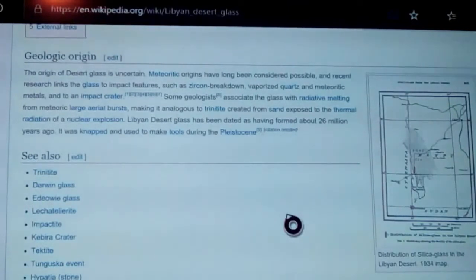And so making it kind of analogous to trinitite, which is created from sand exposed to the thermal radiation of the nuclear tests that they had up in White Sands and places, where it would make glass like this, but not nearly as much or not as big. I mean, this is a huge area.